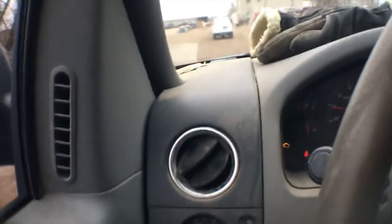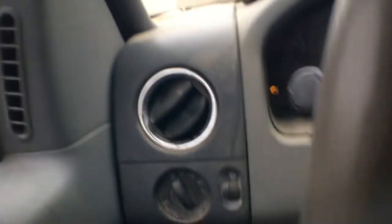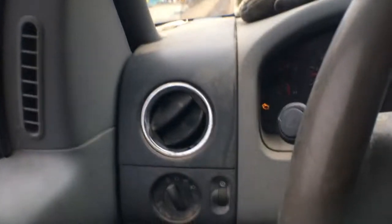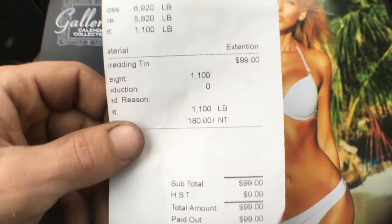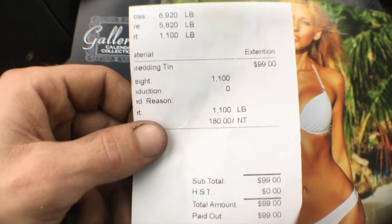I'll show you the receipt in a minute, see how much weight was there. It's got to be a decent amount. I would think maybe around 1,000 pounds. Maybe a bit more, a bit less. See what happens. Pretty close guess. 1,100 pounds. Still 180 a ton.